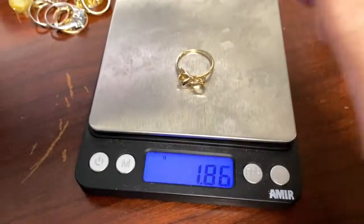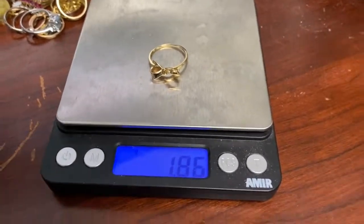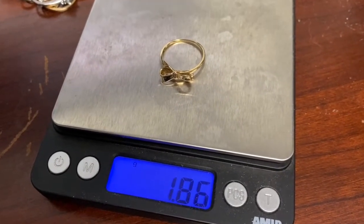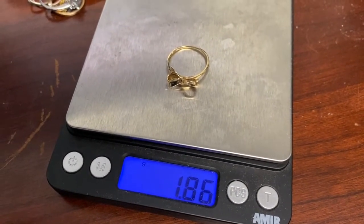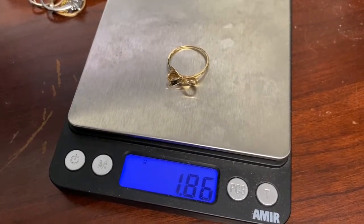All right, it weighs in at about 1.86 grams, so close to 2. I was not too far off there. So, you know, this is about $70 in spot gold weight. I put it on. It's about a size 8, so it's a little larger than I thought. So, I'll throw it up for maybe $150 and just accept best offer. If somebody offers me $100, I'll take it, and I will have made $80 profit.